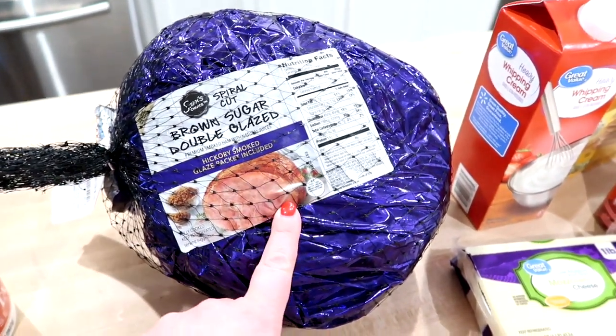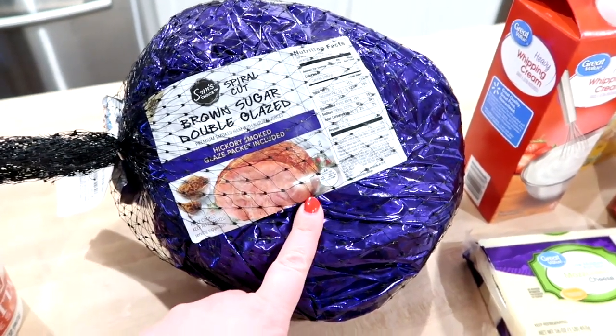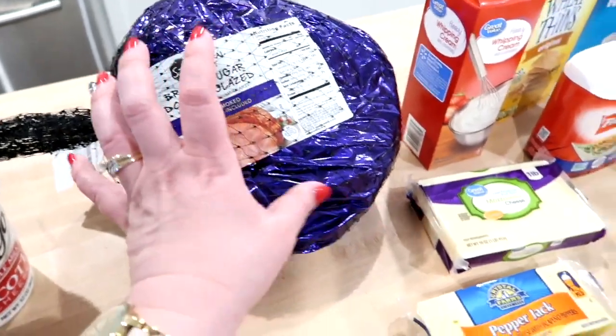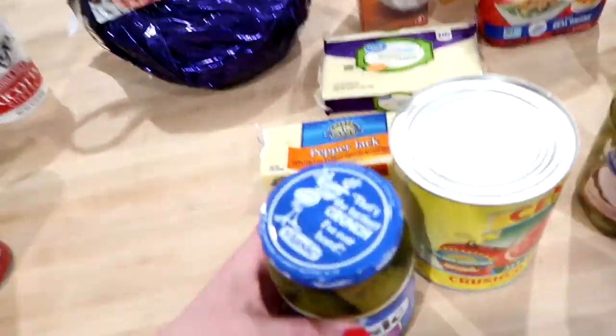But this I will make in the oven. I have a large roasting pan I can put that in, so that will be our sort of main course for our meat for the meal.